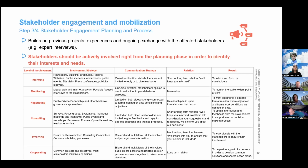So, for example, we have the informing level. The stakeholders here are informed without active engagement. In the monitoring level, the stakeholders are monitored so that their views can be taken into account, but not actively included. The third level is the negotiation level. Negotiations are conducted to reach a common understanding. Then in consulting, the stakeholders are consulted on very specific topics. And in the evolving level, the stakeholders are actively involved in the project process. And for cooperating, closer cooperation between the stakeholders and the project team is achieved to reach common goals.